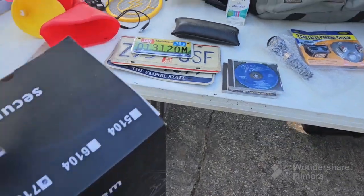But that was the first stop for the Flea Across Florida. The first one I'm going to show y'all, at least. I stopped at other ones, but this is the first one I actually filmed at. So that's the first stop. Flea Across Florida was decent. Not really that great of stuff, but I did find some stuff, and I'll show that in the next couple clips. This was the next sale I went to.